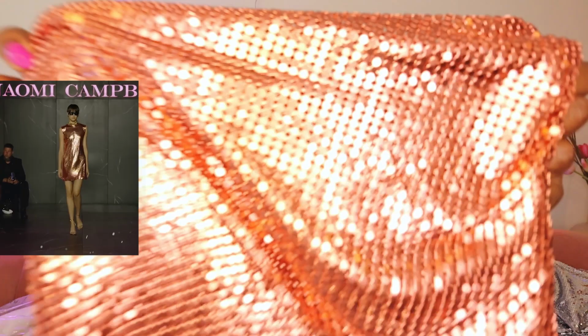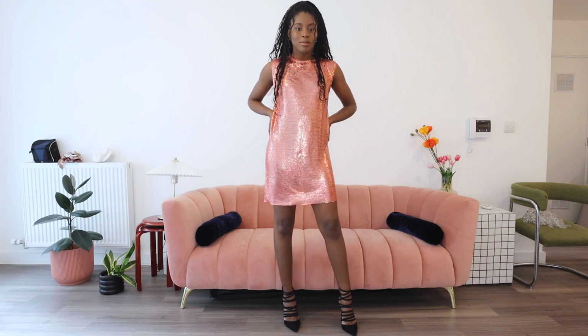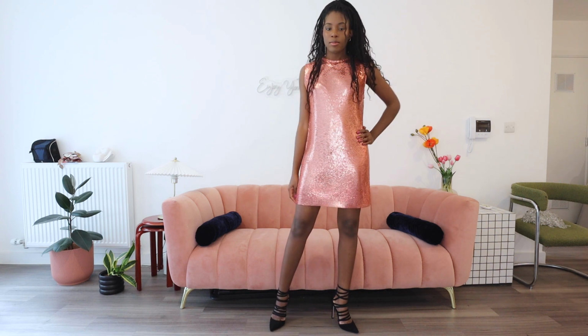We have chainmail. Yes, we have chainmail. Woo, look at that. Next is this gold chainmail dress. It's not really rose gold, it's giving more like a copper color. It's definitely more orangey and coppery in real life. I do like the material. I think the chainmail is really cool.